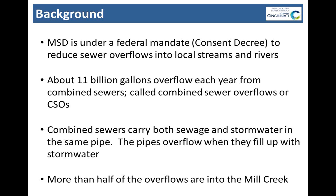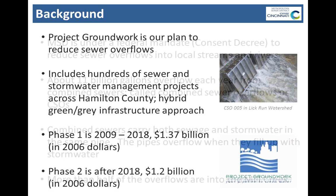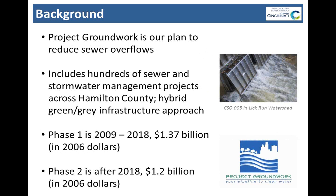The name we've given to our program for addressing our wet weather overflows is Project Groundwork. And as I mentioned, it includes hundreds of sewer projects and stormwater projects throughout Hamilton County and MSD's service area. What's unique about our approach, and what actually is good news is becoming less unique and more cities are adopting a similar approach, is that we use a combination of green and gray infrastructure. And that's shown to be successful in the modeling and analysis we've done, that we can get similar benefits from green infrastructure solutions that we would have gotten from more expensive gray infrastructure solutions, such as building large storage tunnels underground to store those CSO volumes.